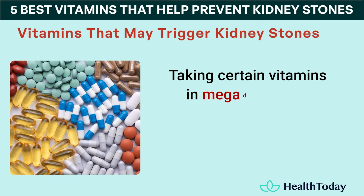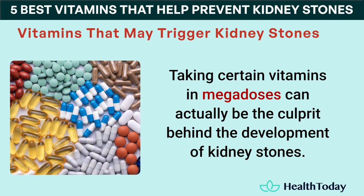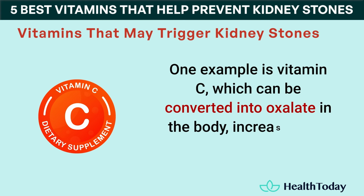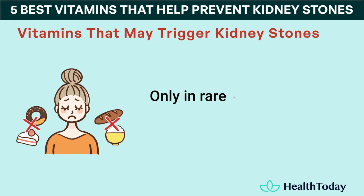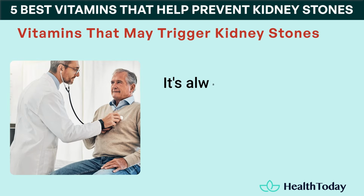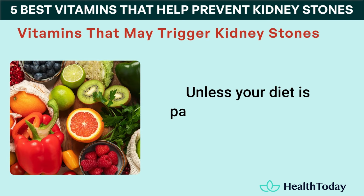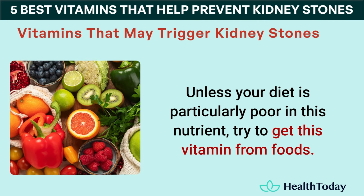Taking certain vitamins in megadoses can actually be the culprit behind the development of kidney stones. One example is vitamin C, which can be converted into oxalate in the body, increasing the risk of kidney stones. Only in rare health situations, such as extreme dietary restrictions or malnutrition, is it necessary to take a vitamin C supplement. It's always a good idea to check with your doctor about alternatives. Unless your diet is particularly poor in this nutrient, try to get this vitamin from foods.